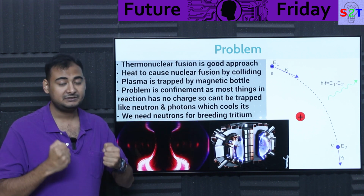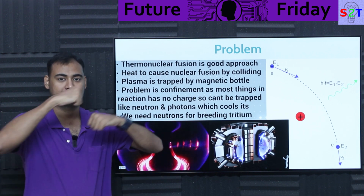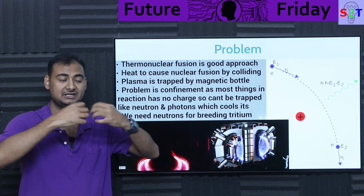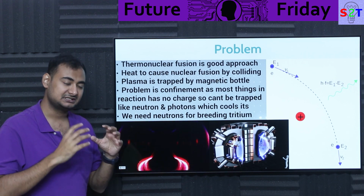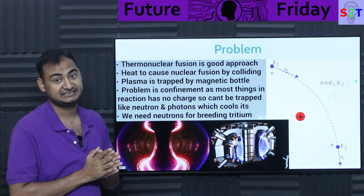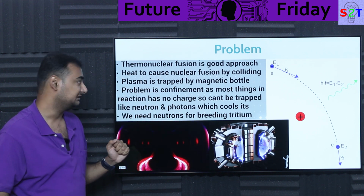Now, some collisions would be glancing, because the majority of the collisions would be like this. But at high enough densities and high enough temperatures, some will be head-on like this. And when it does this, tada, fusion happens. That's what we classify as thermonuclear. Whenever you are talking thermonuclear, basically it means you are using thermal energy to compensate for everything else. So you're going to use heat to cause nuclear fusion by colliding, basically.